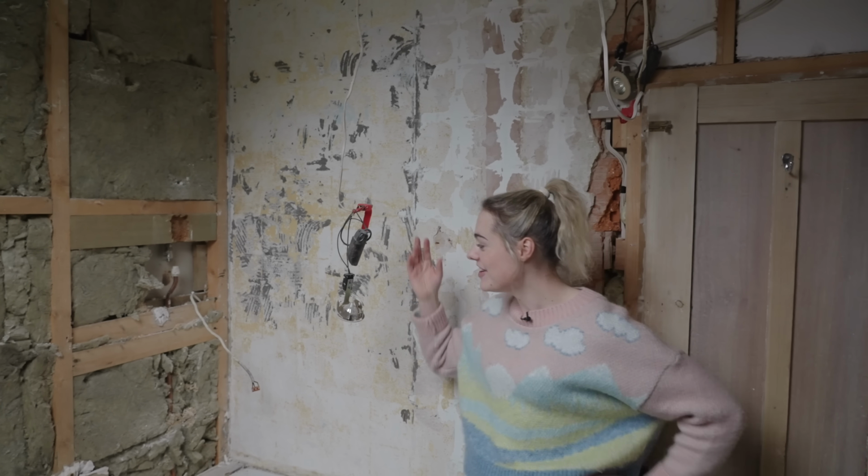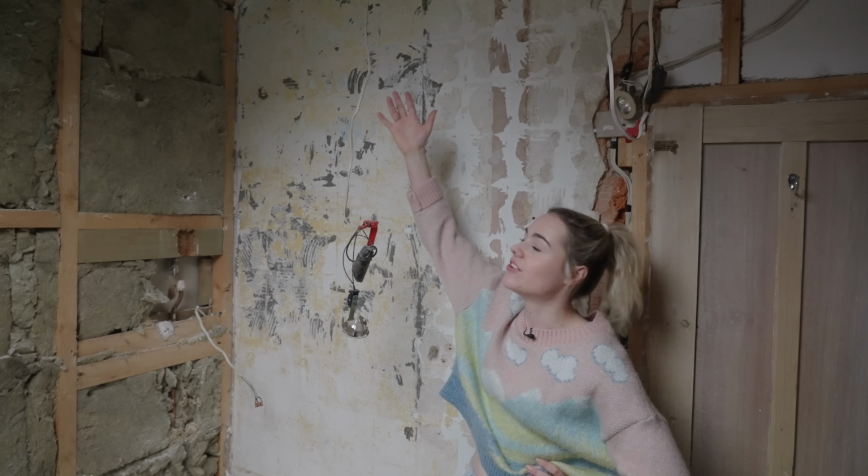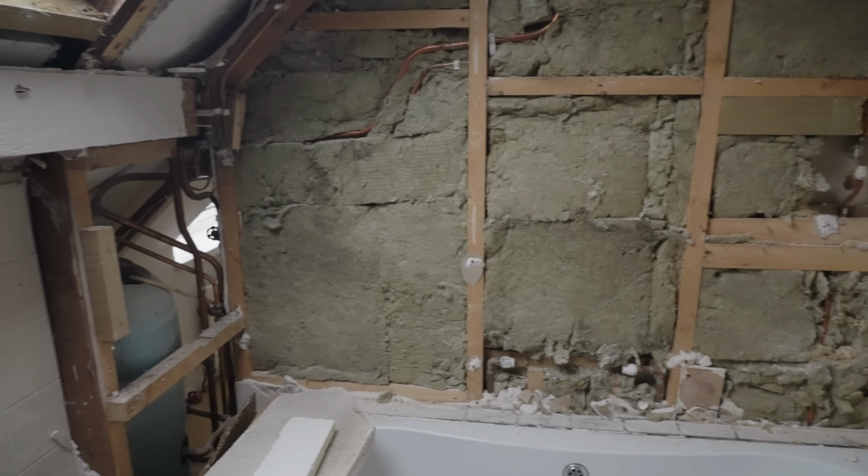So you're probably thinking, what in the crack den is going on in here? It literally looks like an abandoned house, haunted house, goodness knows what. But a lot has happened. I didn't think it would be nice and easy because it's a 100-year-old cottage. There were bound to be some sort of problems that would crop up.